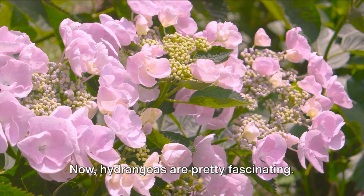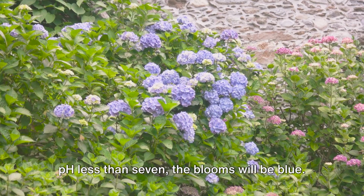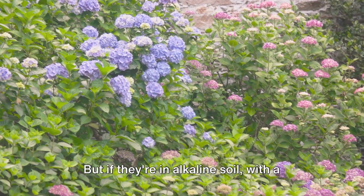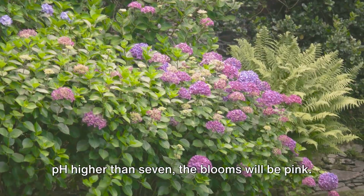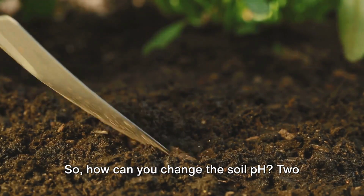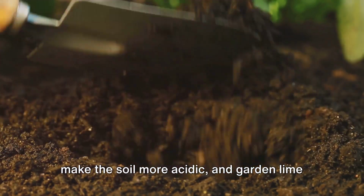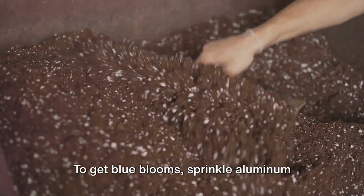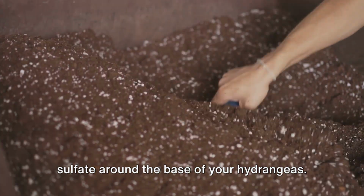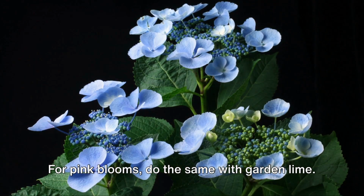Now, hydrangeas are pretty fascinating. If they're planted in acidic soil with a pH less than 7, the blooms will be blue. But if they're in alkaline soil with a pH higher than 7, the blooms will be pink. So how can you change the soil pH? Two common ways are using aluminum sulfate to make the soil more acidic and garden lime to make it more alkaline. To get blue blooms, sprinkle aluminum sulfate around the base of your hydrangeas. For pink blooms, do the same with garden lime.